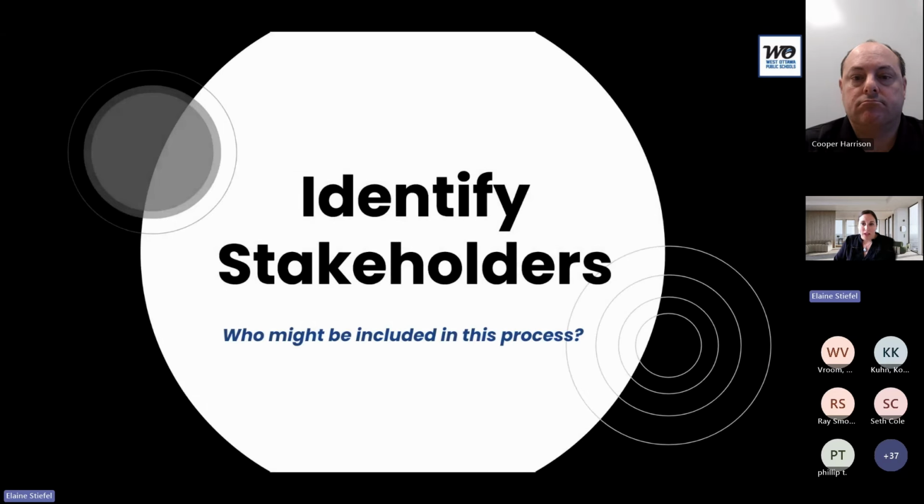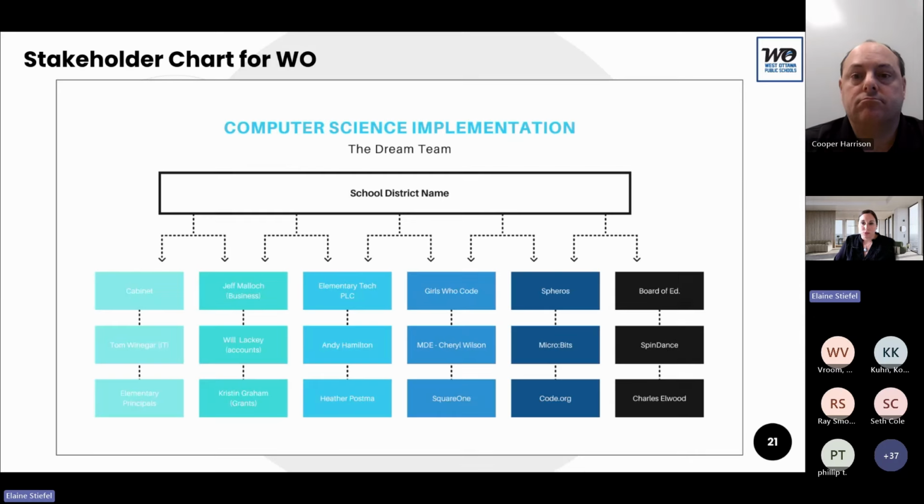So our second step after we create our project management plan with our visionary documents and why we want this technology and what that might be, we're going to identify our stakeholders. And this is really crucial. You should create a stakeholder diagram and you should define what those roles are for each person that's involved. This allows everyone to have a clear understanding of their involvement, what they're expected to do, and what someone else might be expected to do.